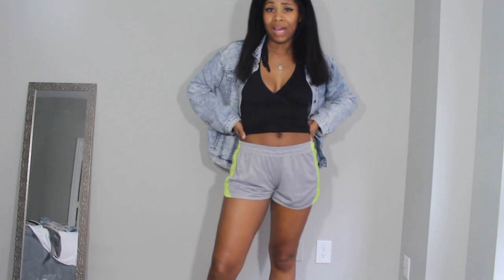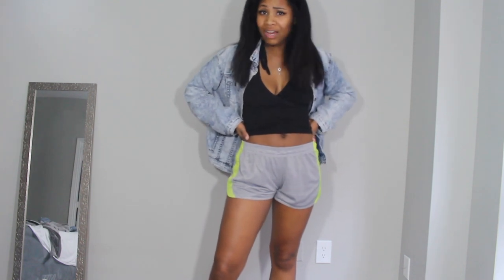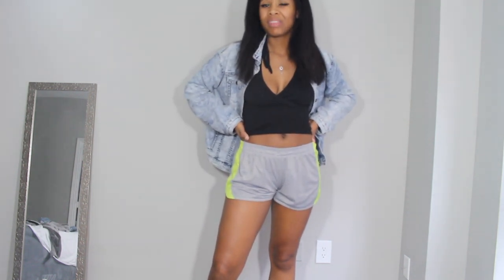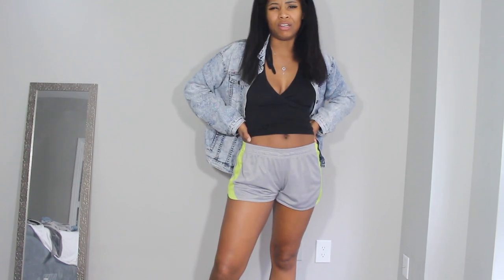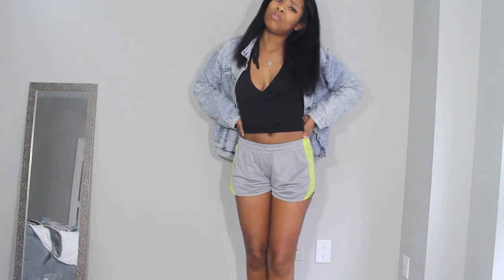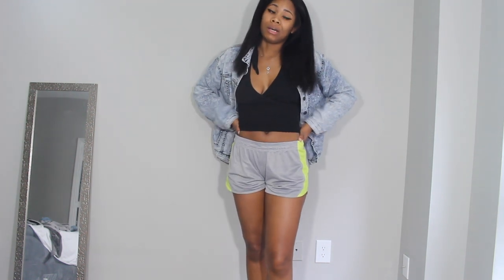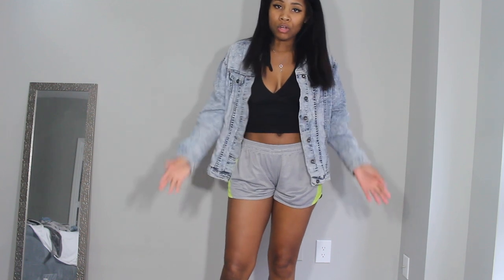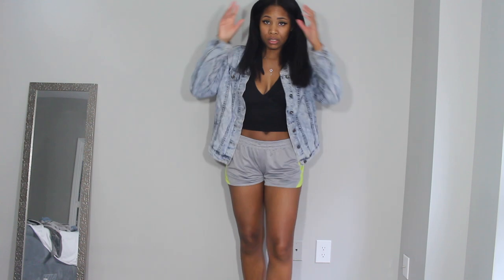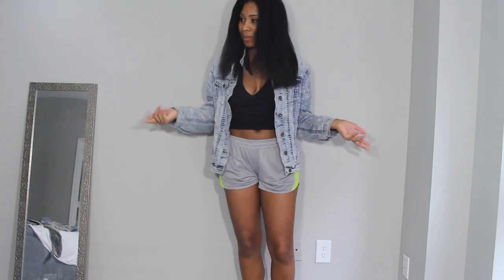I want to tell y'all my measurements, but I don't even know my measurements. I know that I'm 5'9". I weigh like 145, 150-ish. I lost weight, so 145. I don't think I weigh 150 anymore, so probably 143. No, I lost some weight. But anyway, I don't know my bust. I don't know my waist. I don't know all that extra stuff. I just know I'm 5'9". So I'm pretty tall.